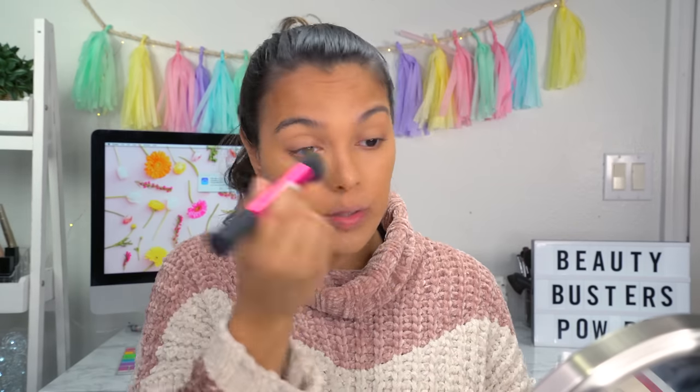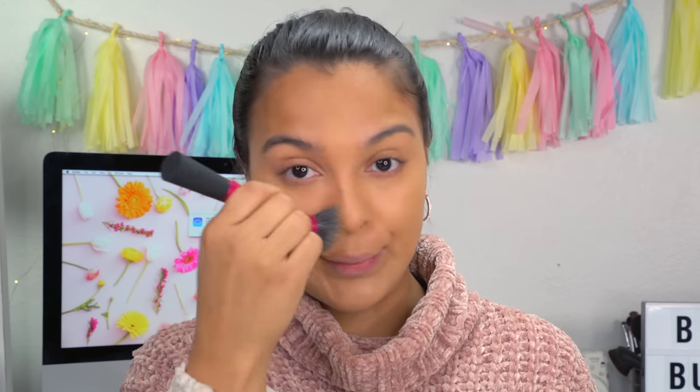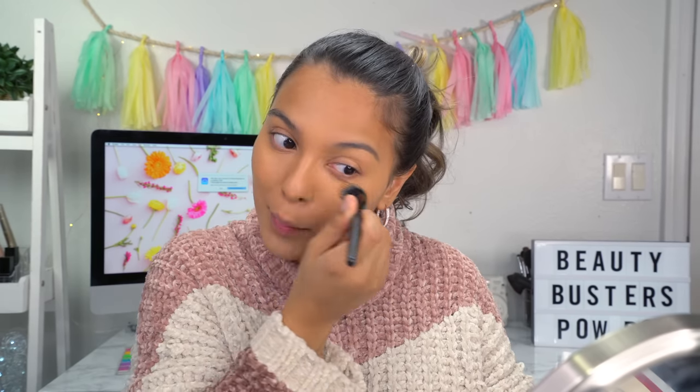So far, I'm quite impressed, and I'm liking it a lot. I also am noticing that it does not oxidize, which is amazing. Don't you just hate those foundations? You think it's one color, and then you go outside, and you're an Oompa Loompa. Not cute, honey. Not cute. I'm just gonna apply a little bit more, because they do say you can build it up. So I wanna see how buildable it is.